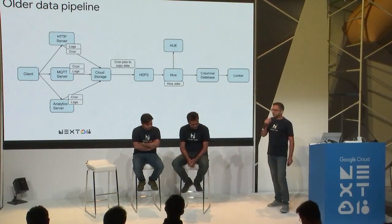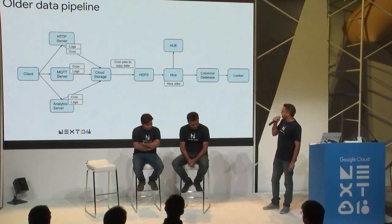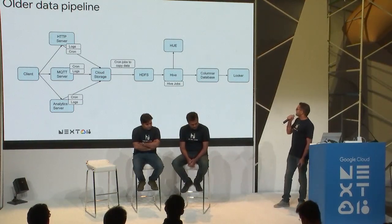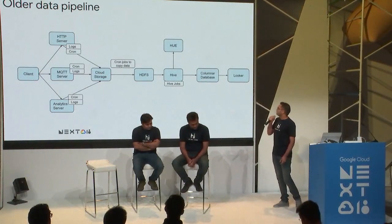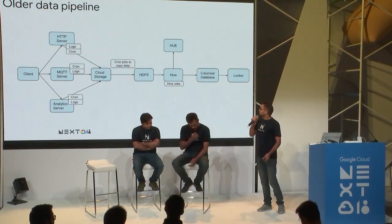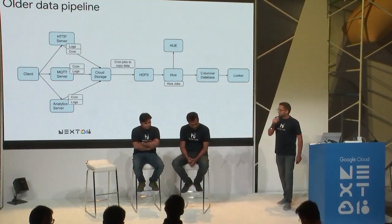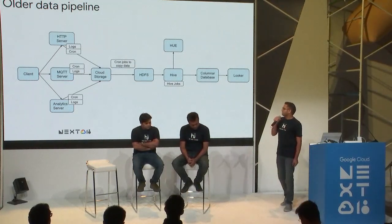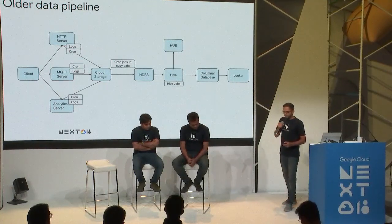And all the aggregated tables were going into the columnar database for faster data access. And Looker was the BI tool which we were using, and Hue was the ad hoc analysis tool which we were using. But with this pipeline, we were facing many challenges. So let's have a look at the challenges we were facing.